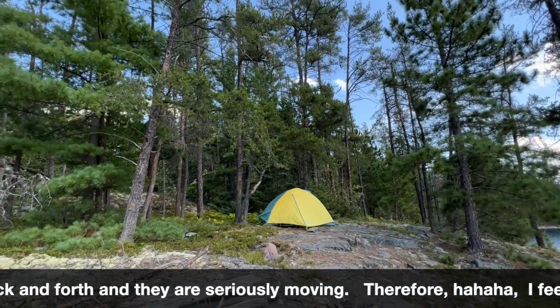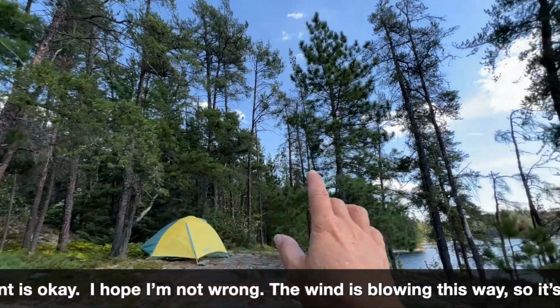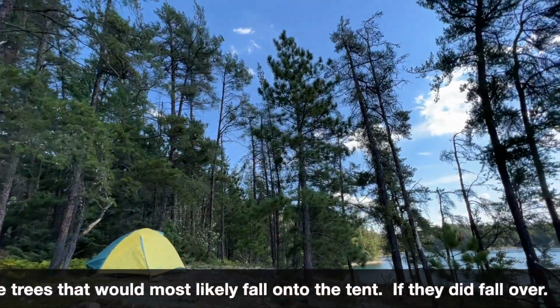Therefore, I feel like my tent is okay. I hope I'm not wrong. The wind is blowing this way, so it's really these trees that would most likely fall onto the tent if they did.